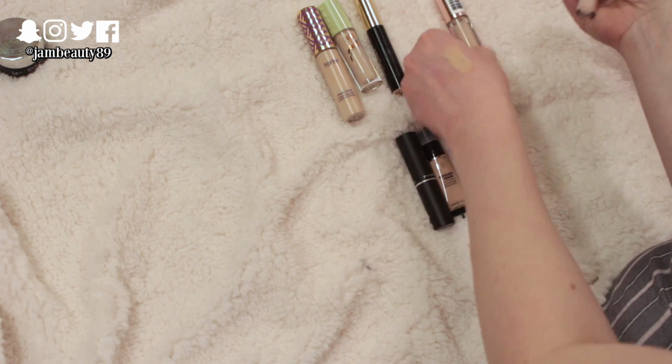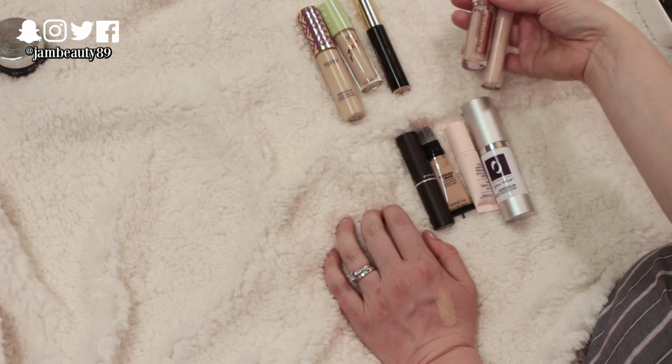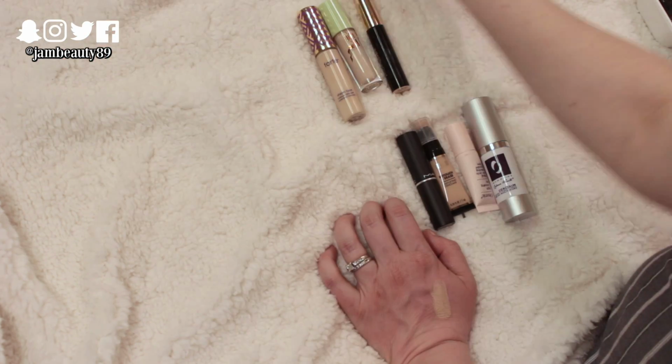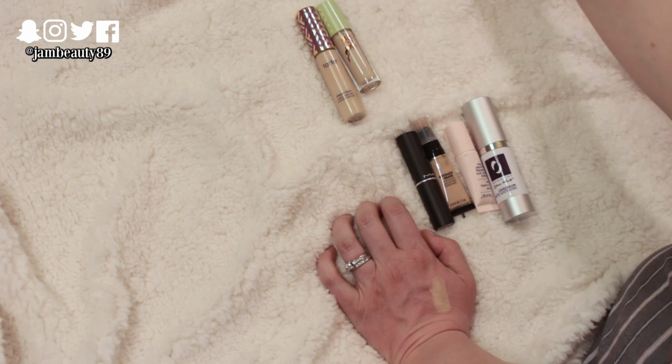This Sephora one and this Revolution one are still pretty new to me. So I'm going to put these over here. I want to think about those along with the IT Cosmetics one. The All Hours Concealer, I feel like I've barely tried as well.